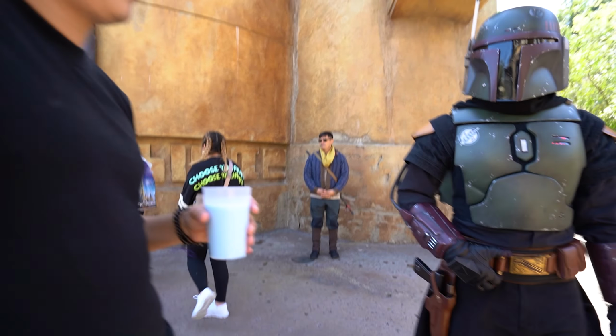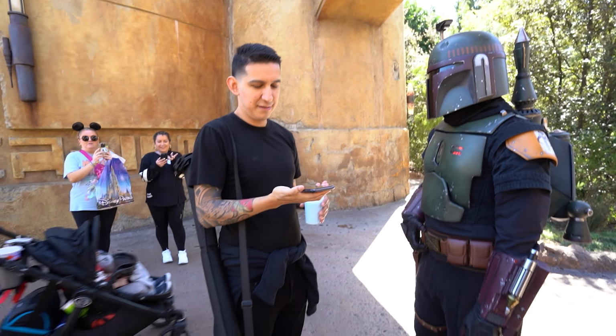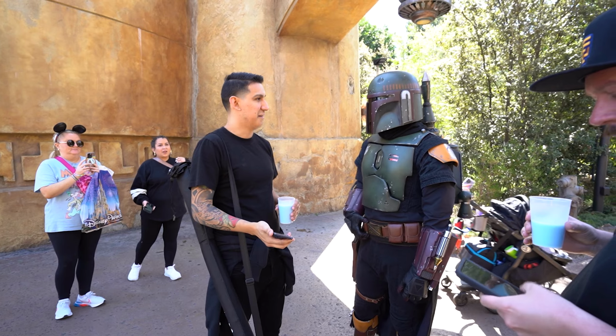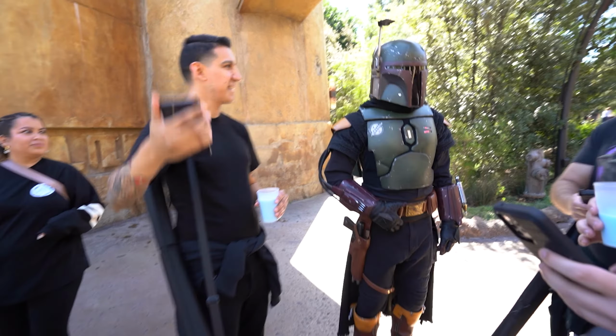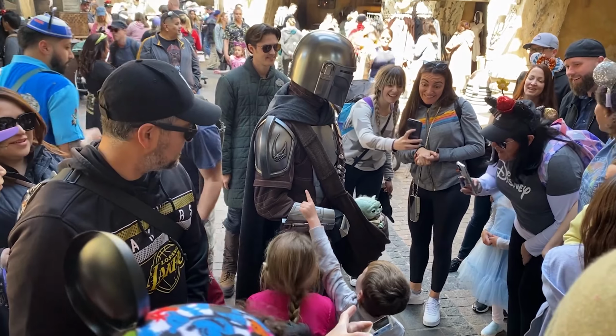So when you go to Galaxy's Edge, there are times where the characters come out, and if you're lucky enough, you can take pictures with them like I did with Boba Fett. Thought you got out of the game. Never. You're on some lists in Mos Eisley. I like it. Good for you. Characters like the Mandalorian, there's a big crowd around him, so you kind of have to get lucky to get a picture with him.